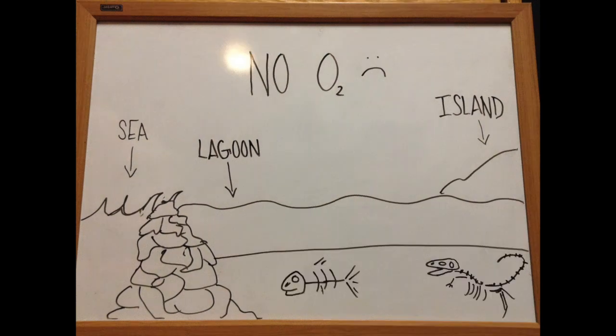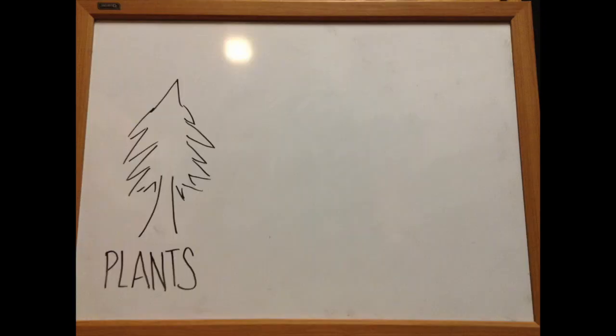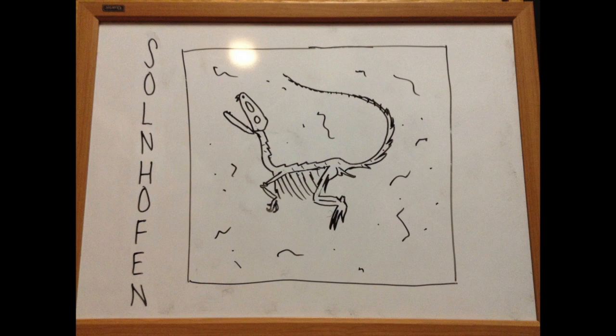The sea created little briny lagoons that were too devoid of oxygen to allow much life to live in them. However, any animals that were unfortunate enough to have washed or fell into the lagoons were covered in mud and preserved as fossils. Although at the time, the lagoons were not very abundant with life, the land supported many different species of plants, animals, and insects. When the lagoons began to dry up, the sticky mud trapped many of these species and preserved them for us to see today. We call this particular formation the Solnhofen limestone.